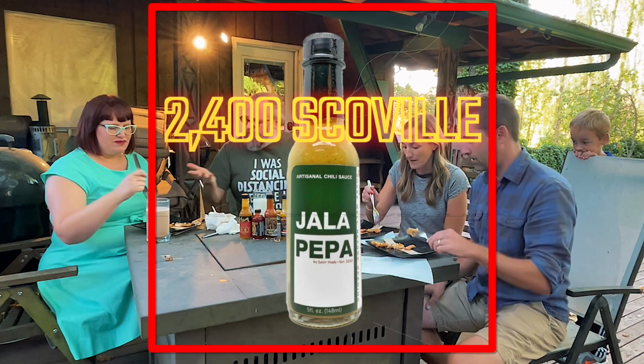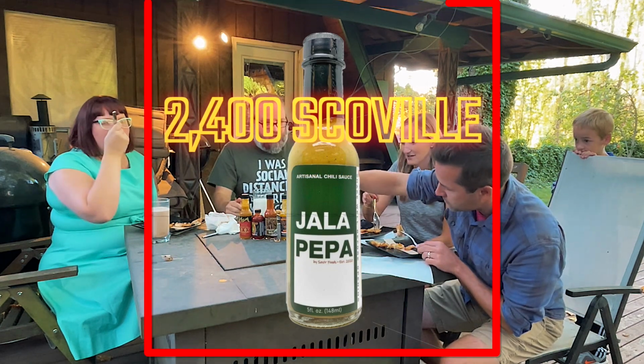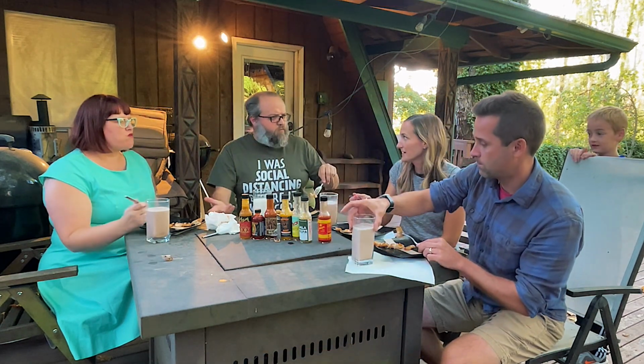So this is Jolla Pepper. Not actually that much farther, it's only like 2,400 Scoville as well. This one's kind of a cream base. It almost has a cooling effect. It really just cools your mouth down. So, cheers. Cheers.